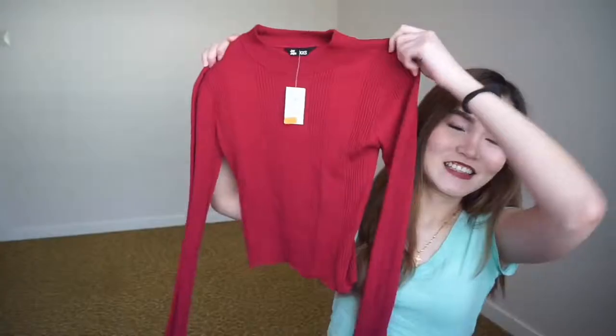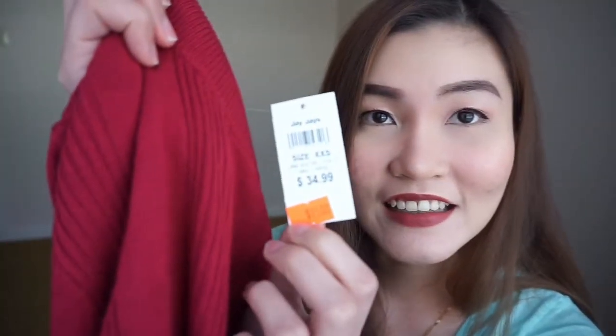So the first item that I will show you is from JJ's. It's just a bit of a crop top with a mock neck. I think a mock neck or a high neck, I don't know what you call that one. It was originally $34.99, but I got it on sale for $15. So quite a good deal if you ask me.